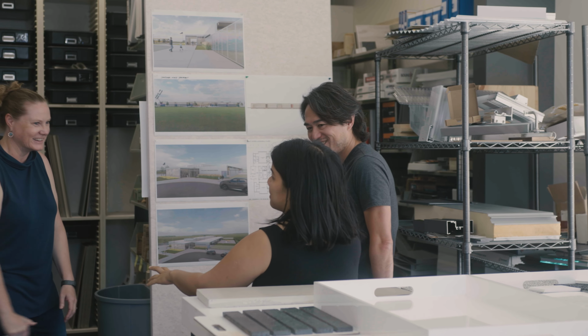Structural, mechanical, and electrical engineering services are necessary for most projects, and typically they're included in your architect's basic services fee. Larger architecture firms may have these engineers on staff. Most architects, however, have a list of go-to consultants they will recommend based on your specific needs.